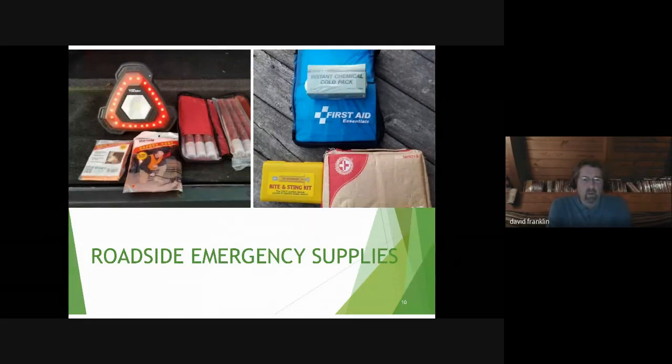These are just a couple examples of emergency road kit: flares, rechargeable triangle, orange vest, and then just some random first aid kits, things that's never bad to have with you just in case. Changing a tire, good possibility you may need a Band-Aid.